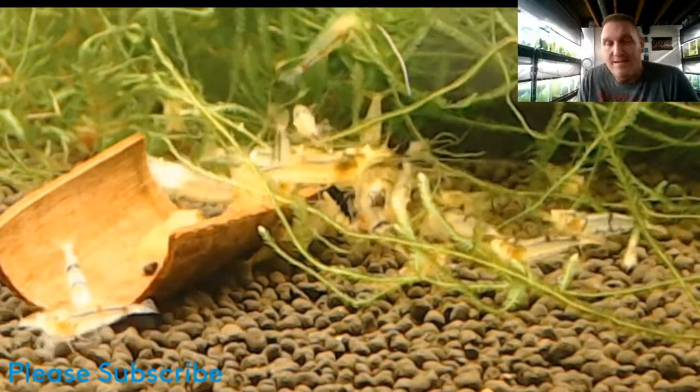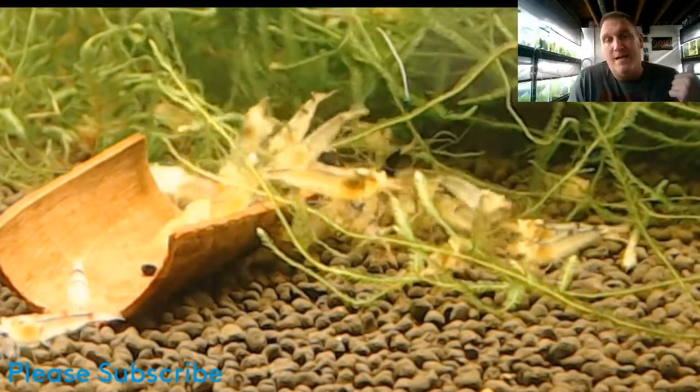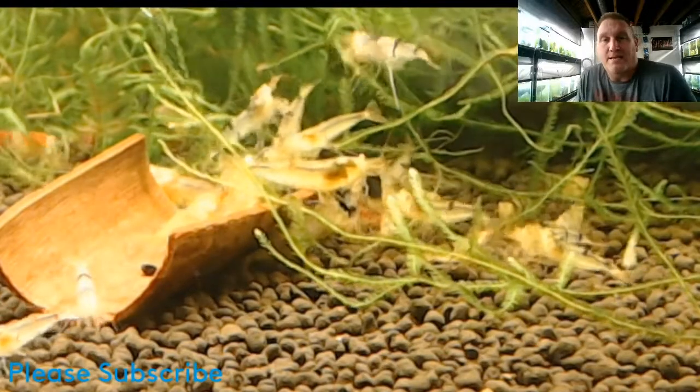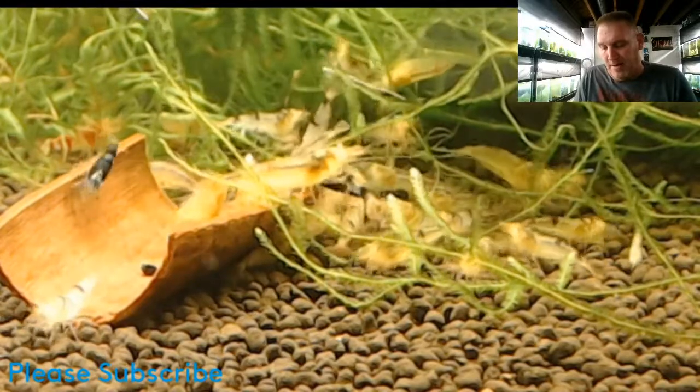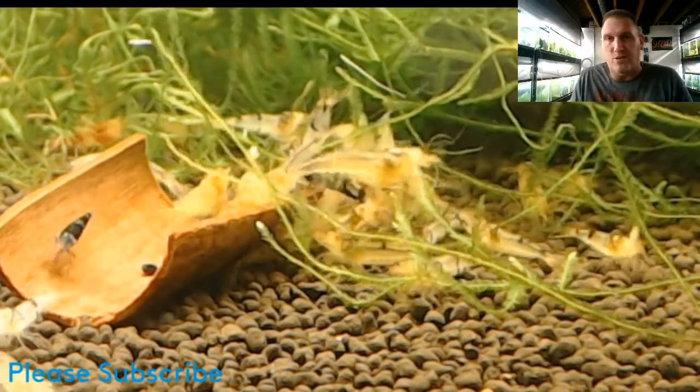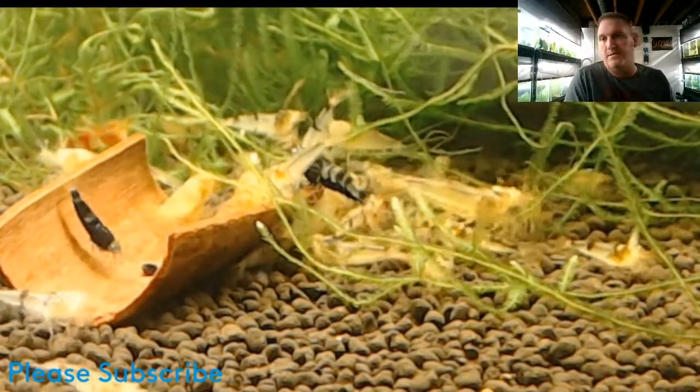And I do it on my big cichlid tank too. Once that tank fills up back there with wastewater, I'll do a big water change on my cichlid tank.